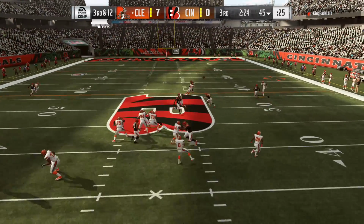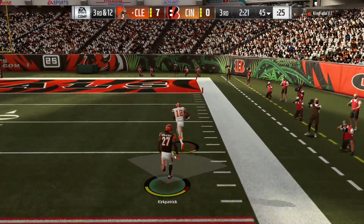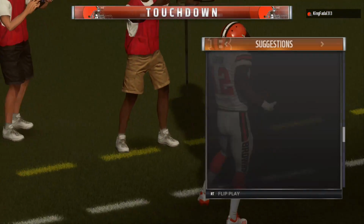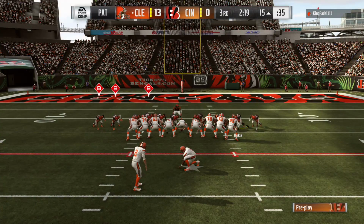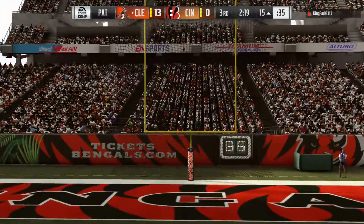On third down, Mayfield. And this is caught. I think he got that with one hand. And all the way in. Touchdown, Cleveland. Josh Gordon, 55 yards. And the Browns add on to their lead.